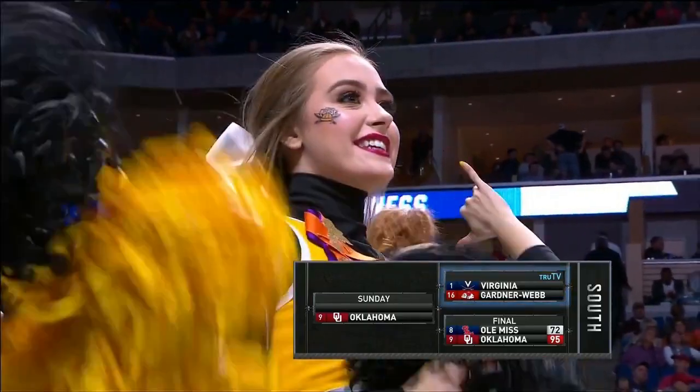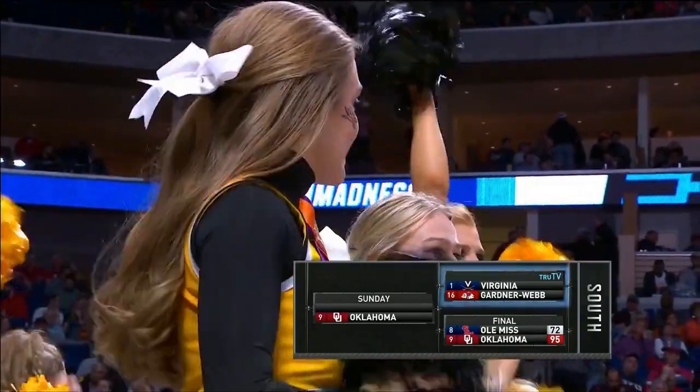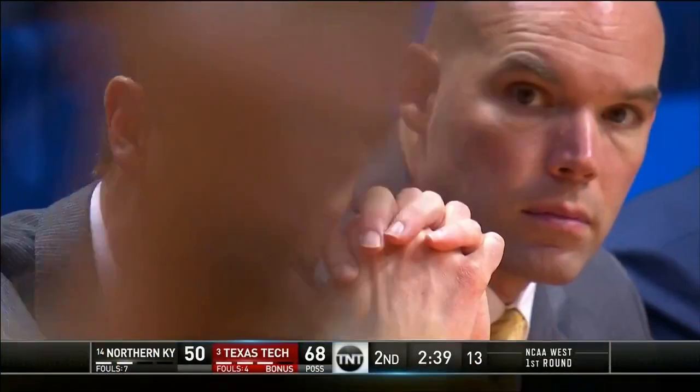They've made 6 straight shots, Ness. We could use some of that right here, Zuck. Wow, Gardner Webb on Virginia. Oklahoma winner over Ole Miss here. Everything's staying the way we expected, or I guess the Cedars expected. Number 3, Texas Tech leading number 14, Northern Kentucky by 18, as you take a look at the game reset.